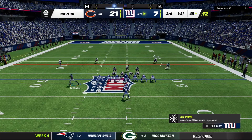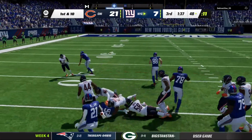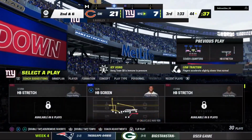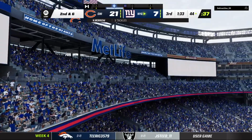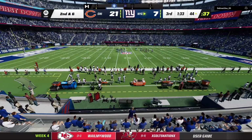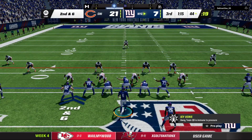Running left, it's Barkley. And he'll take this ahead for about 4. Second down coming up. Not too many offenses want to turn down long drives, but when you're down what they are, they've got to pay it off with some points. The run got 4. Now they deal with a 2nd and 6.